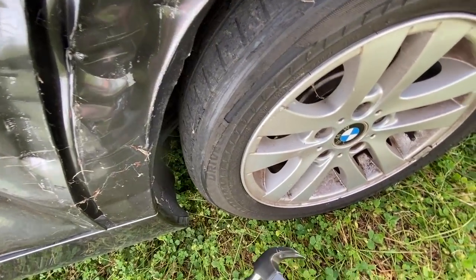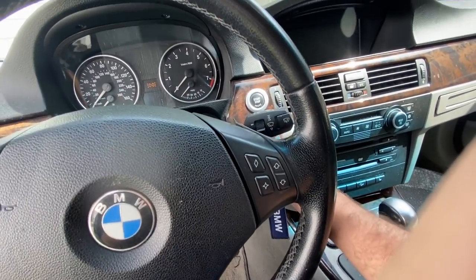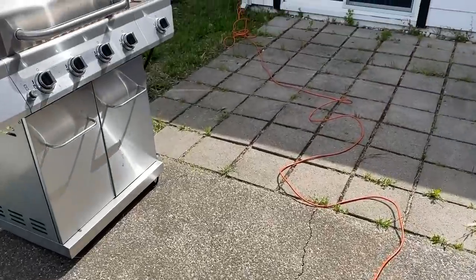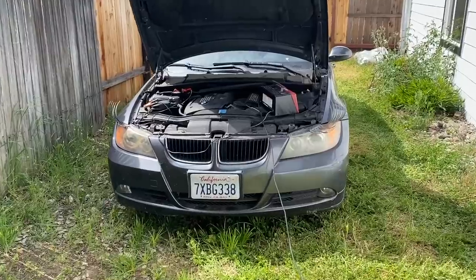The tire is rubbing so badly on the quarter panel because the quarter panel is pushed in, so I decided to just give it a few hammers. And again, I jumped back in the car, hoping that maybe we get some power. But anyhow, you guys are about to see me go back and forth trying to cut the quarter and get this thing started. So yeah, enjoy, guys.